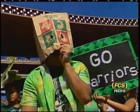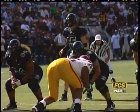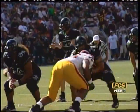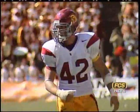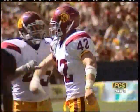I can't look anymore. Number 19, Mario Nadal. On the second and two from the Trojans 22. Low snap, goes down to get it, being hit and sacked by Dallas Sark, his second of the day. Back at the 26-yard line. It'll make it third and about six.